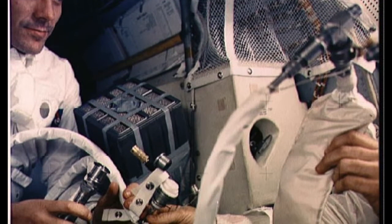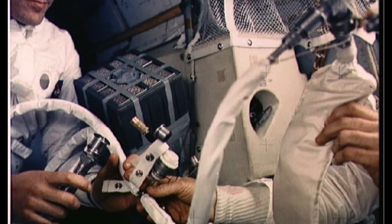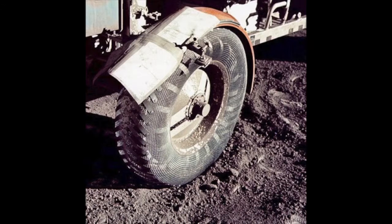In 1970, the Apollo 13 crew made a workaround using duct tape and other items aboard the Apollo 13 to get the lunar module CO2 scrubbers working again. Duct tape was also used aboard Apollo 17 to repair a damaged fender on the lunar rover.